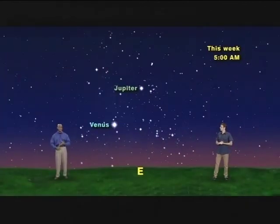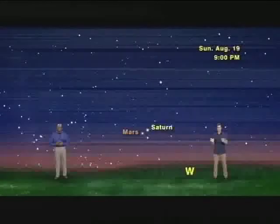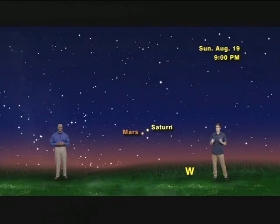So, we've got 2 planets for you morning people before sunrise, bright Venus. Hey, Venus! And giant Jupiter. And we've got 2 planets just after sunset for you night owls. Saturn, hey Saturn, and Mars. Keep looking up.